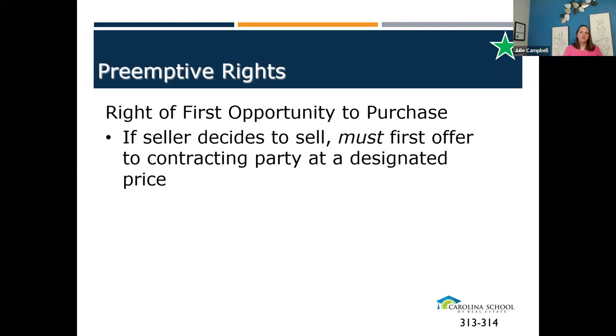The other one is the right of first opportunity to purchase. Again, the seller doesn't want to sell just yet, but if they do decide to sell, they got to go to that contracting party. We have agreed on a price in most cases, right of first opportunity to purchase.